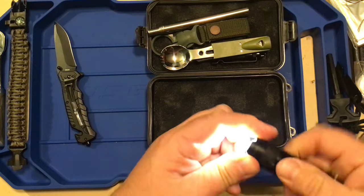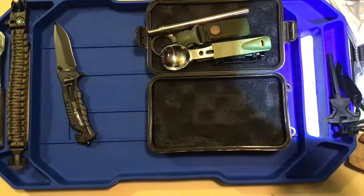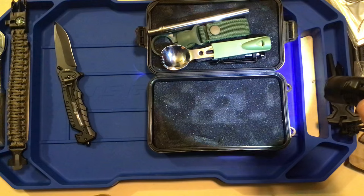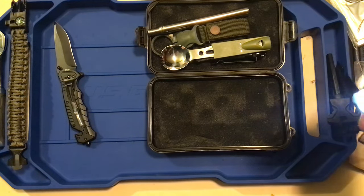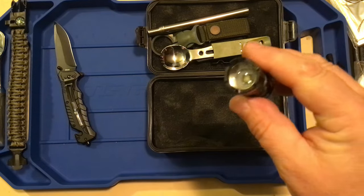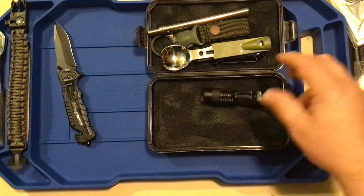Mine had a zoom on it, I thought, but this has no zoom. But it's not a bad light, I guess. If you have to find something on the ground and you dropped or broke your other flashlight, this is not a bad one to have. It's kind of got an optical magnifier, or whatever you want to call it, inside there.